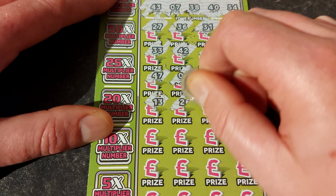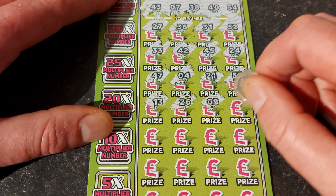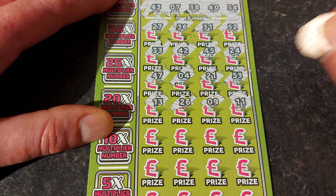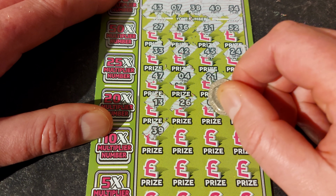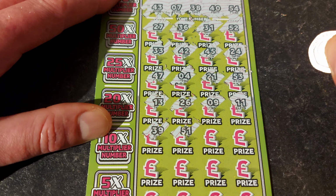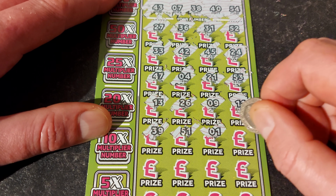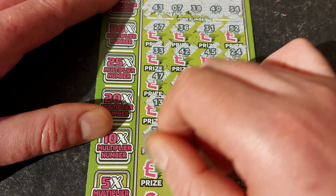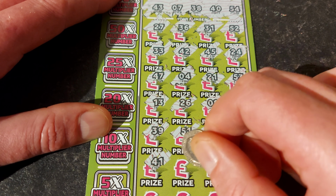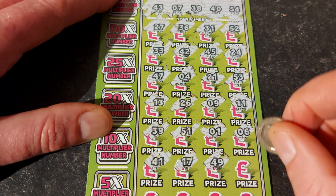13, nothing in the teens. Nothing in the 20s. We've only got single 7. Number 11. This isn't looking good. Come on. 39, one away. 51. Nope. Number 1. Number 6. Add those two together, we would have had a winner. 41. One away. No, nothing in the teens. 49. No.